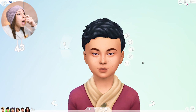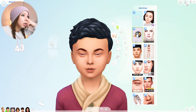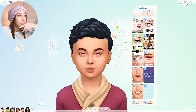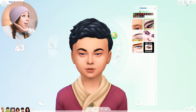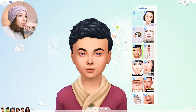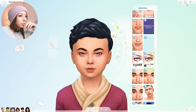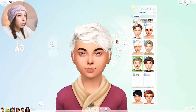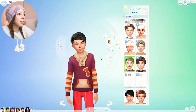So it looks like he got purple eyes, which I think I'm going to keep because I actually like those. And then we're going to do that skin. Some lashes. I actually like these brows on him. They ain't bad. What happened to your skin detail? Why'd it come off? Must be the lashes. There we go. We'll do this hair. How precious is that? He's seriously so cute.